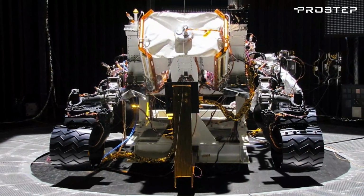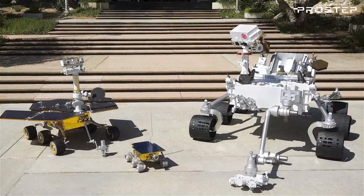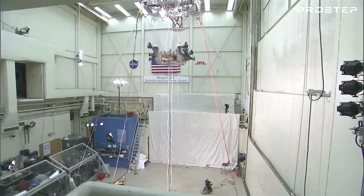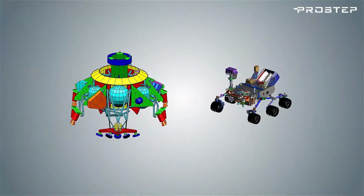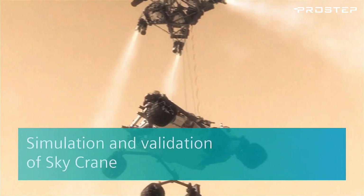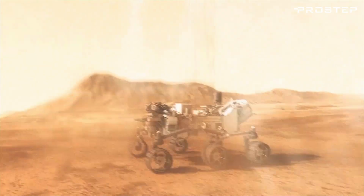Curiosity's total mass is 15 times larger than the science instrument payloads of 2 previous Mars rovers. Innovative maneuvers and technology to land a heavier spacecraft with greater precision were also developed and proven using Siemens software. And Curiosity made a perfect landing in August of 2012.